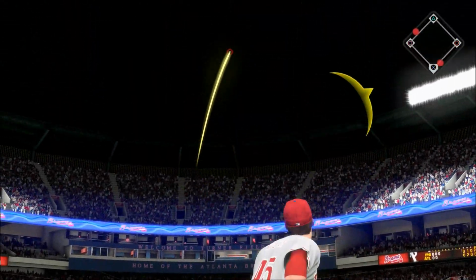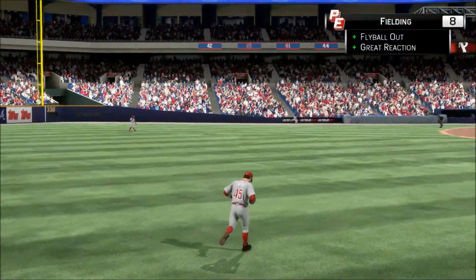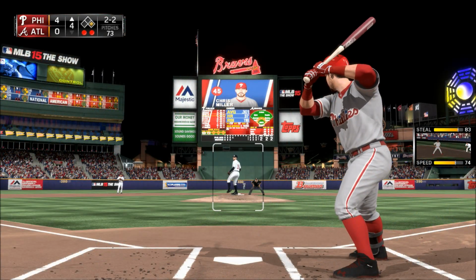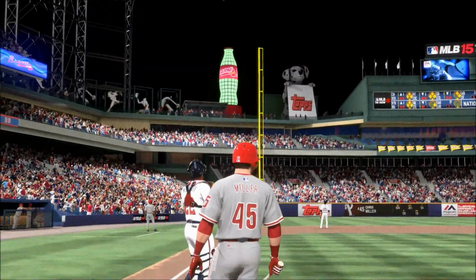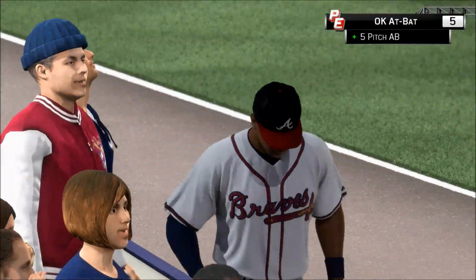Swinging, a ball pretty well hit out towards left center. Miller is going to have room out there as he puts this away. Chris Miller sets the 2-2 pitch. And here's a ball hit in the air. Upton retreats to the track, and he'll put this one away.